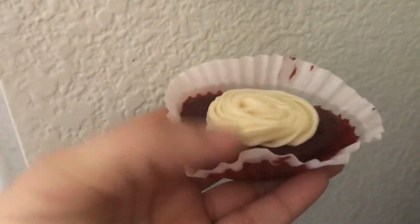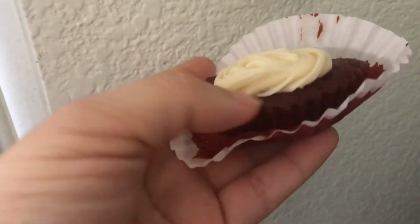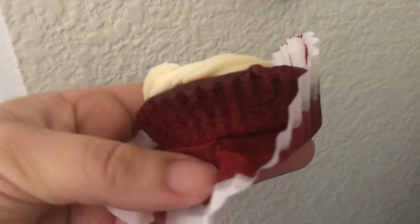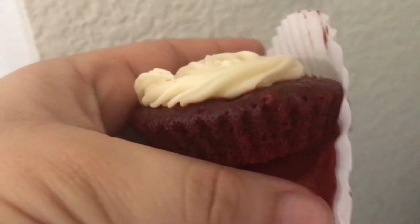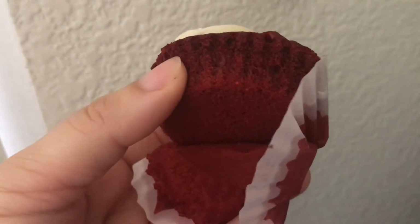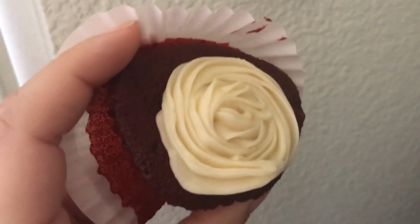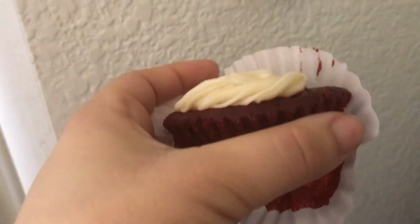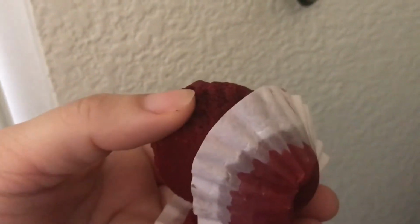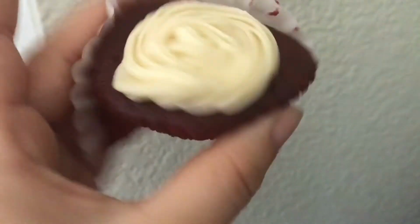They didn't turn out the way I wanted, but they're awfully good. The cream cheese is good. Look at that. And they're very moist inside as well. So, yeah. I think I need to get a cupcake pan.